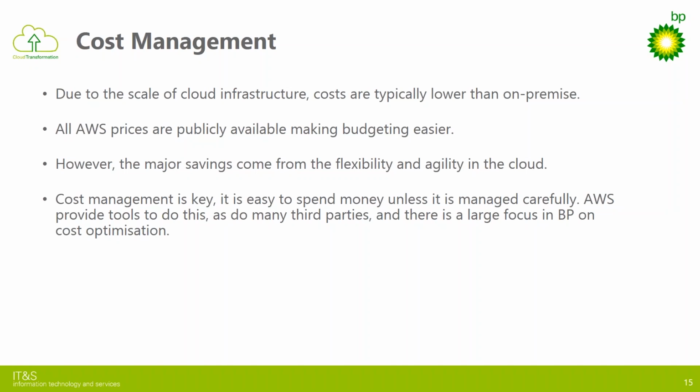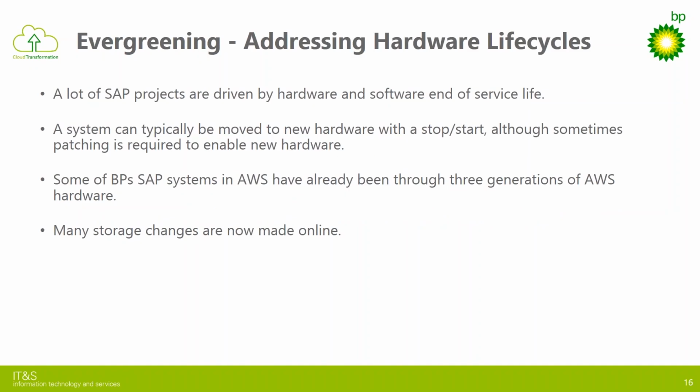Now, a word of warning here: it's fantastic that it's so easy to stand up infrastructure quickly, but that infrastructure does have to be paid for. So cost governance is key, and there are many tools that will help with this, both from Amazon themselves and from third parties. Evergreening, this is another key thing that you get in the cloud.